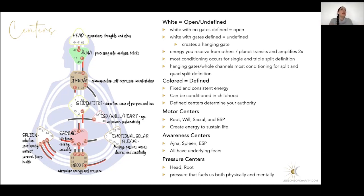Or if you're like, I don't know what I want to do with my life. Well, if you're undefined in your identity center, you're not meant to know what you want to do with your life, which is so frustrating. Again, for someone that needs order and structure, I'm like, really, I got the most difficult chart when it comes to the ambiguity of what's supposed to be. You're not meant to know really your direction. It kind of shows up when you're ready for it.